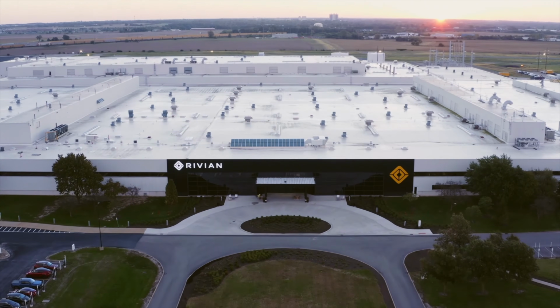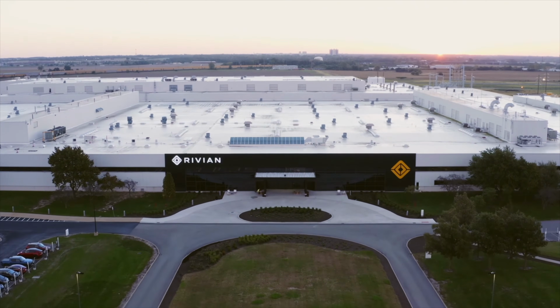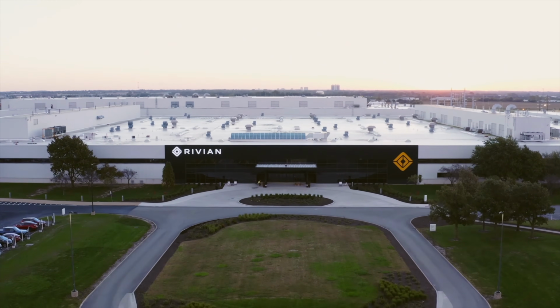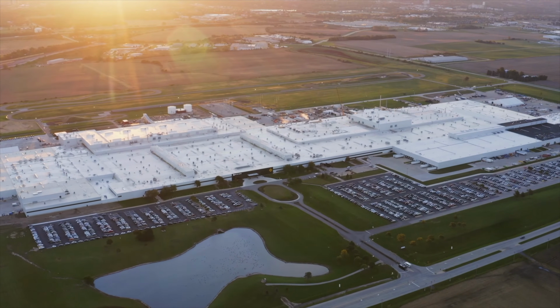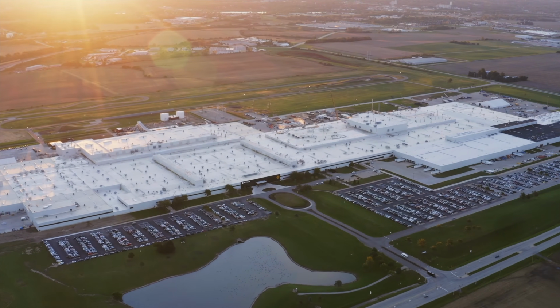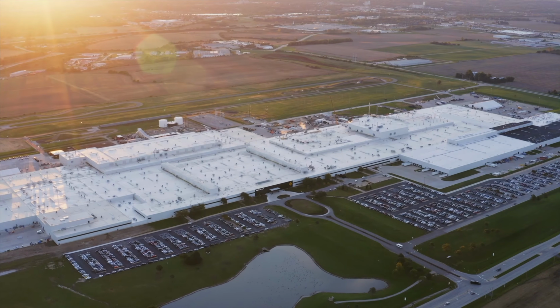All right, so we started off our delivery experience inside of the factory on a factory tour. Unfortunately, I was not allowed to take videos or even photos inside, I guess because of the proprietary stuff they've got going on. But it was really amazing, just a massive facility. Everything was super clean and really well put together. Just impressive to see the scale that they're operating at.